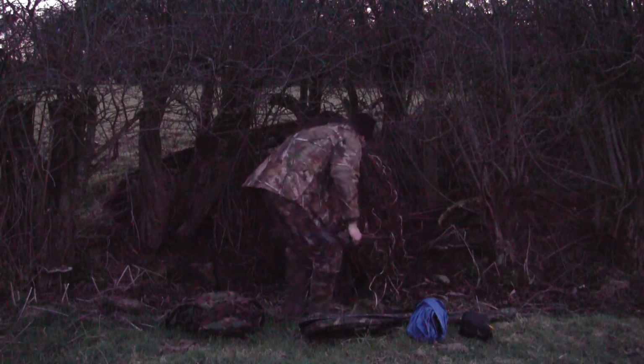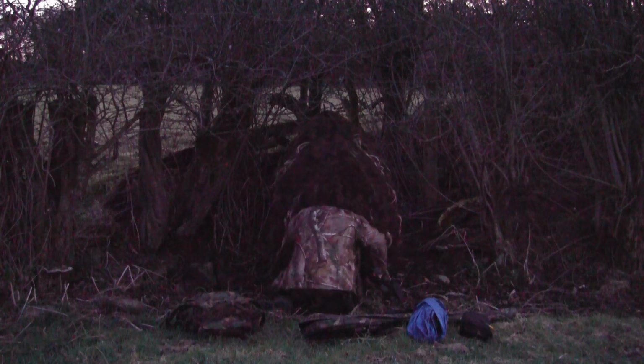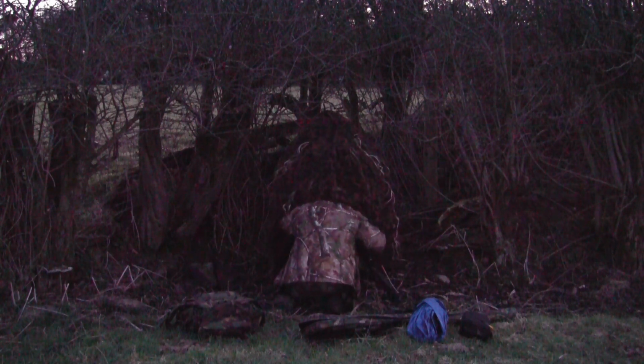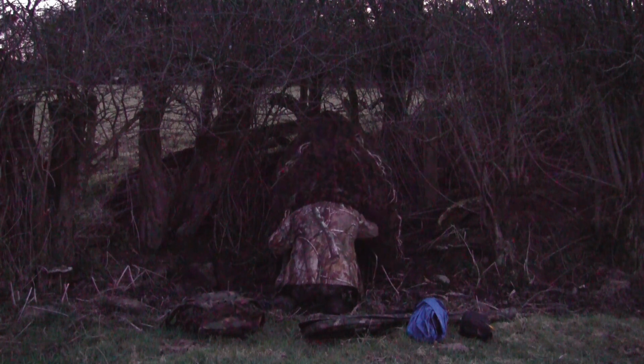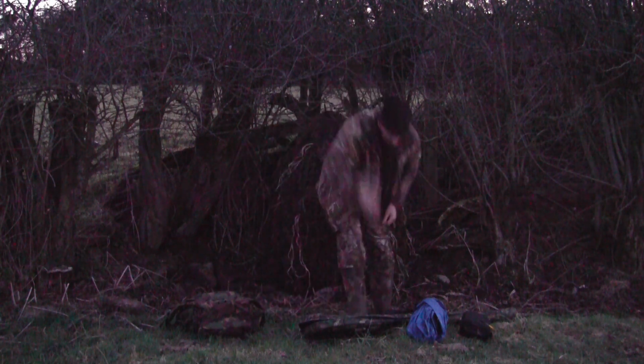The rifle I'm using is a Ruger 10/22 Custom in .22LR. The ammunition is Winchester hollow point subsonics, and the scope is an old Tasco 2-10 by 50 DMP.